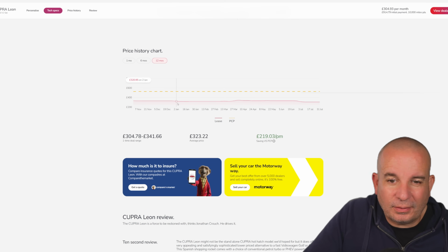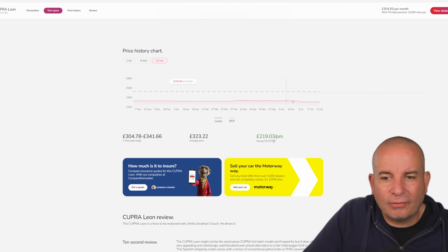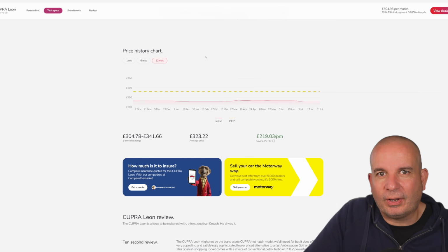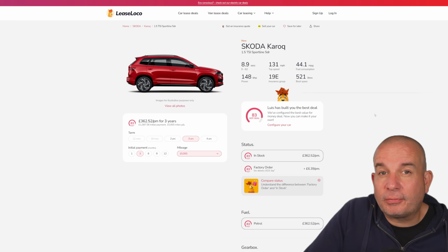But as you can see, pricing is dead steady on these. It's not very volatile at all. And this is the cheapest price we've seen it in the last however many months, since November. So that's the cheapest price we've seen it since November, folks. At its peak, it's only ever been 341, currently 304. Great car, good value for money. Get it.